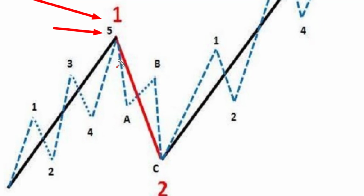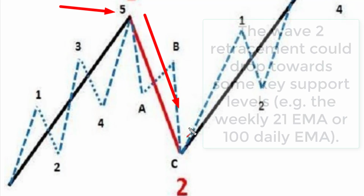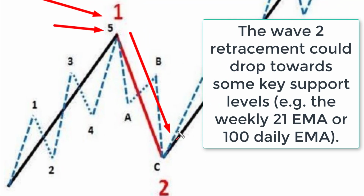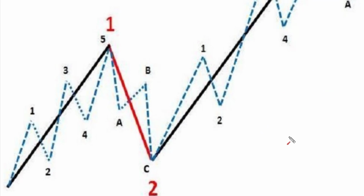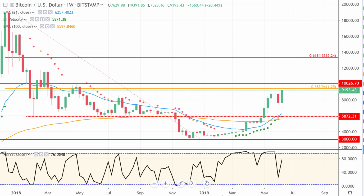And once the 5th wave of this wave 1 completes, then we could be setting up for that larger degree major retracement that could take us down towards that wave 2 potential levels of 6,000, potentially 5,800, or the weekly 21 moving average. As I explained to you in the video last week, the fact is that there are some key levels of support beneath us on the weekly time frame.